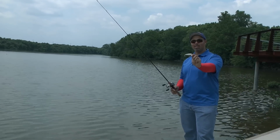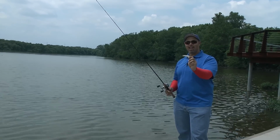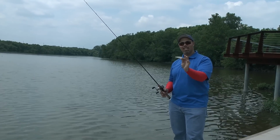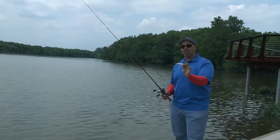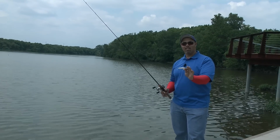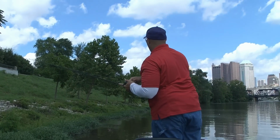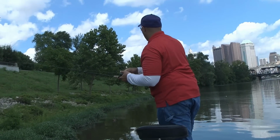If you can't put the lure on the money, you're not gonna catch as many fish as you should be catching. So today I'm gonna go over some different casting techniques and some different casting styles I use to get it done on the show and to catch fish in hard to fish spots.